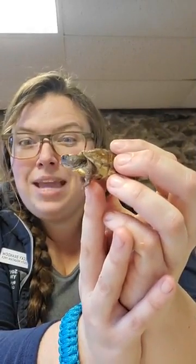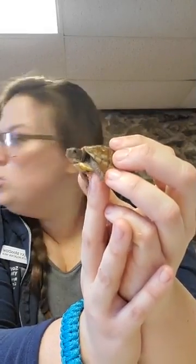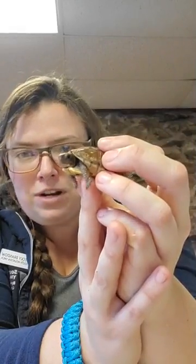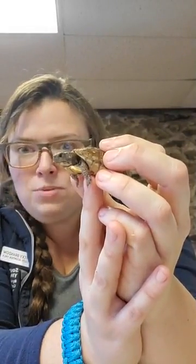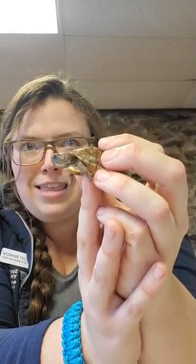So these guys, their main defense is hiding. So when I put him into his little home, which I'll show you guys in a second here, he's just going to go basically straight under one of his hides and hide, because that's what they do when they're small. They know to survive, they just need to hide. And that's what he's going to do.